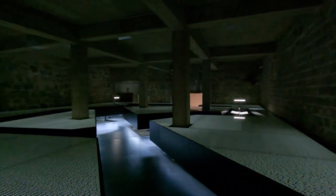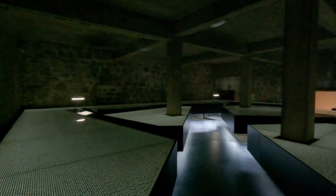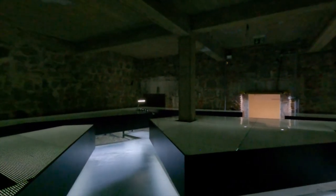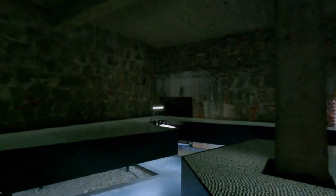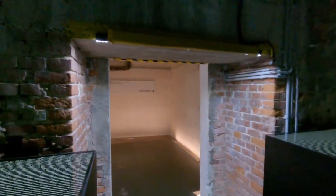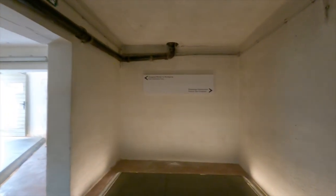So I'm going to try to walk very slowly because the room is dark, no light, and my camera does not do well. But there seemed to be another room up ahead. I'm not quite sure what that is. We will go now and see it. I think the room that you see over there is the former gas chamber. This is the former gas chamber over here.